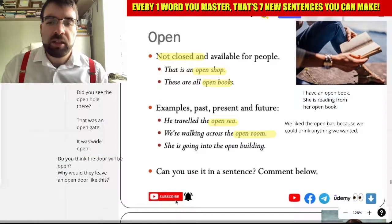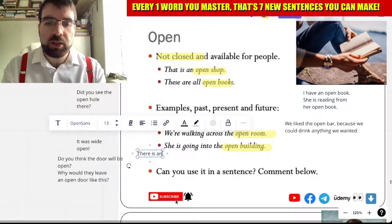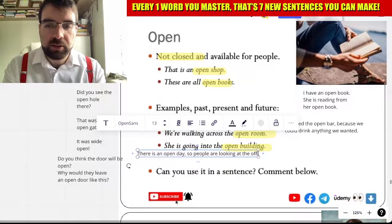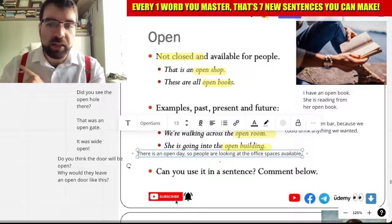She is going into the open building. Yes. There is an open day, so people are looking at the office spaces available. Yeah. How cool is that, language explorers?